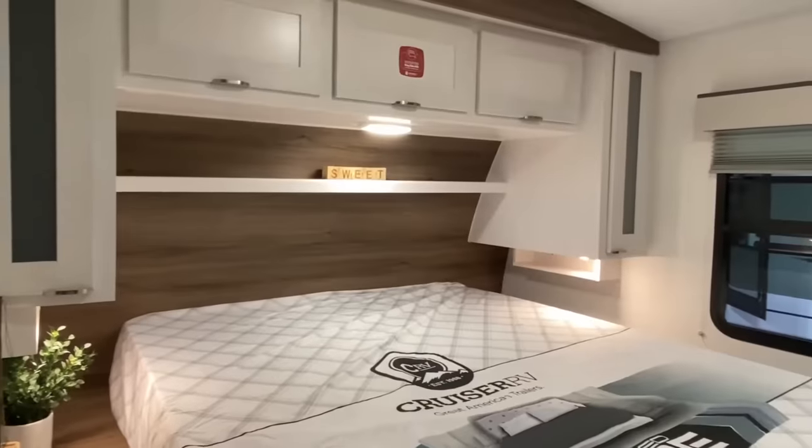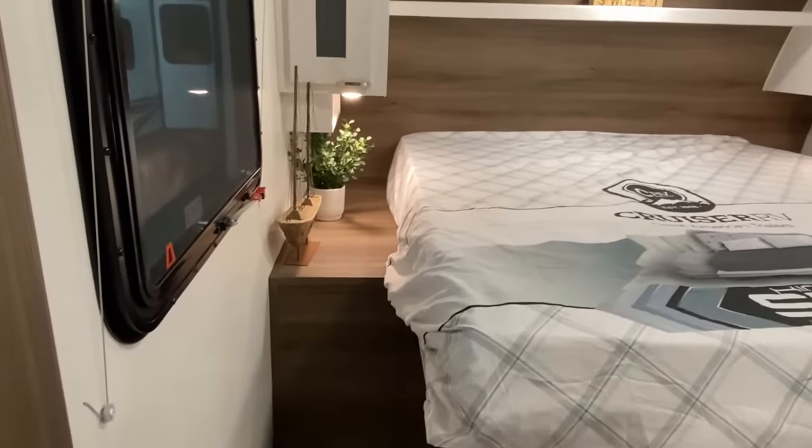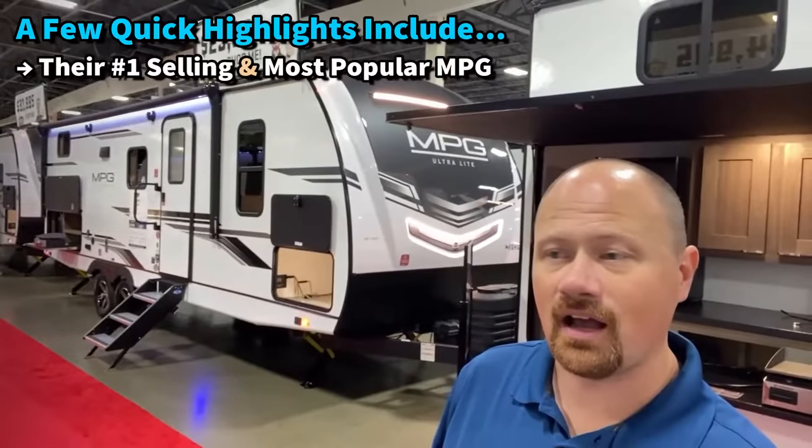The belly is enclosed, so it's got forced air heat, a decent extended season package, not like some mega Arctic extreme deal. It's solar ready plug and play, but you're going to look at it today with an optional 190 watt solar package on top of there as well.